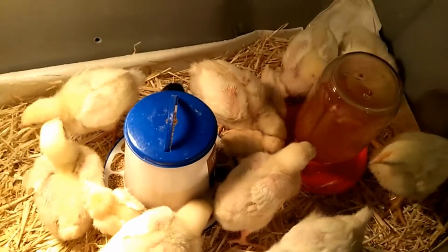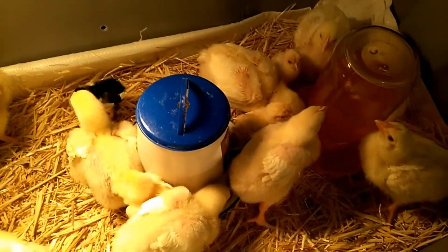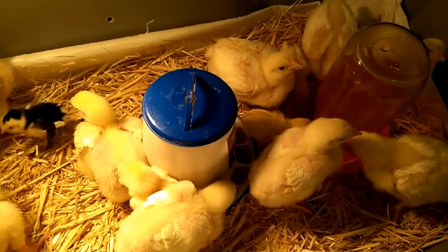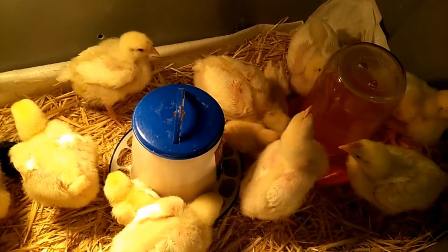Also, the feed that we got, we do a non-medicated feed, but this feed has probiotics in it, and so it'll have some good beneficial stuff for them to give them that boost.